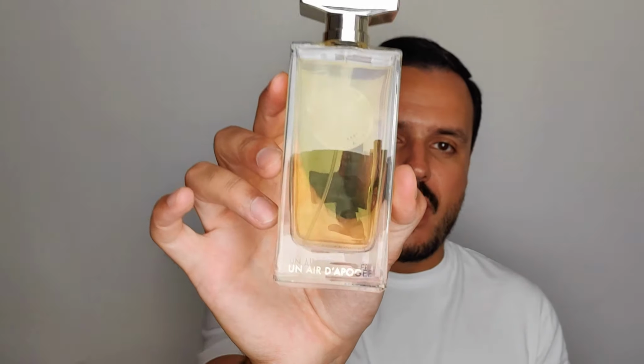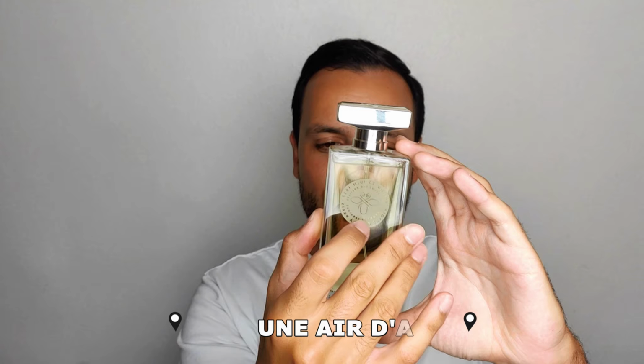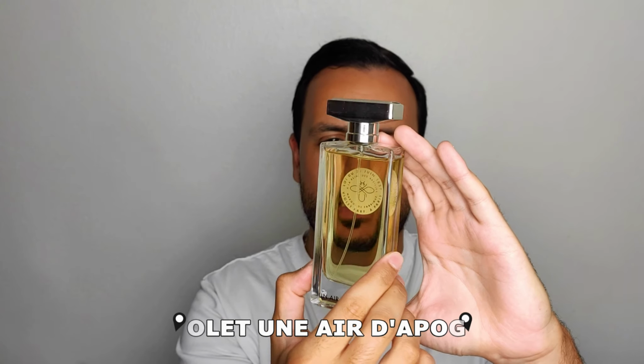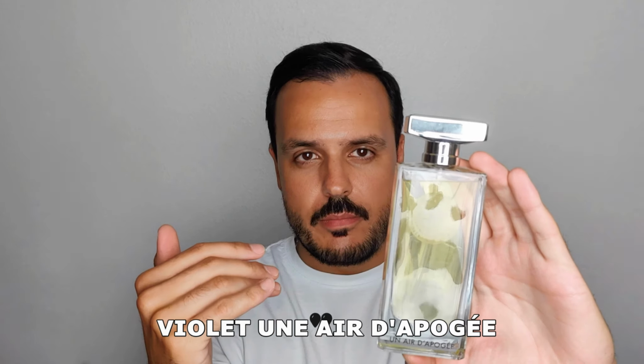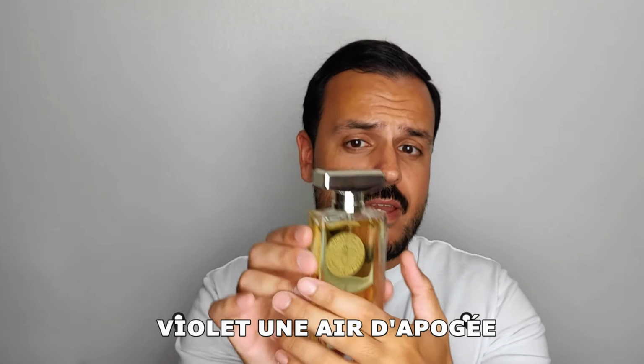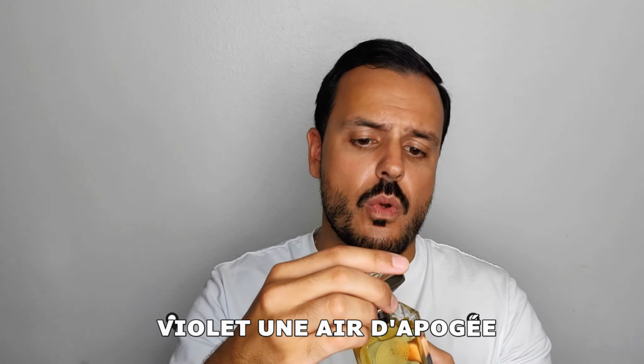And so I could have mentioned almost the entire collection. But I will mention just this one, which is the only one that I have a full bottle of, at least for now. And this one is Une Air D'Apogée. Beautiful. Just the bottle presentation itself, I mean, it's beautiful, very clean, very chic, minimalistic. This is a 75 ml. They only come in 75 ml. Very heavy cap. The cap is quite heavy, and the bottle itself as well.